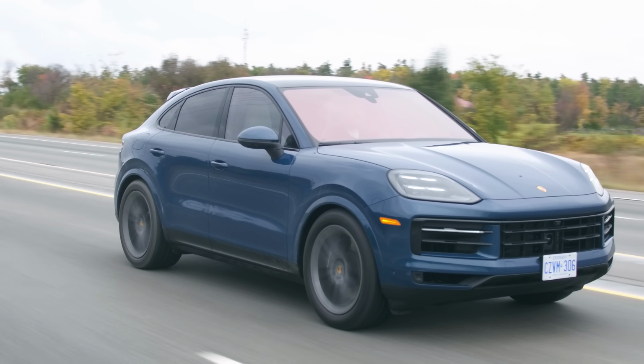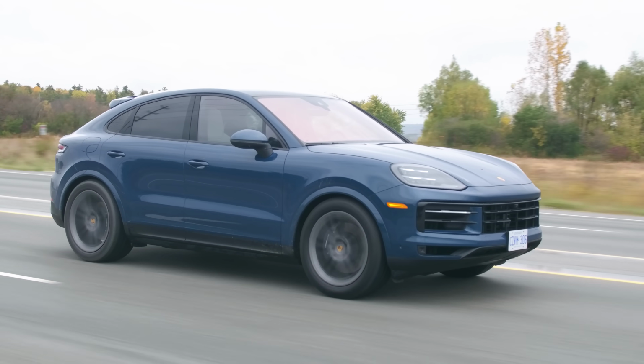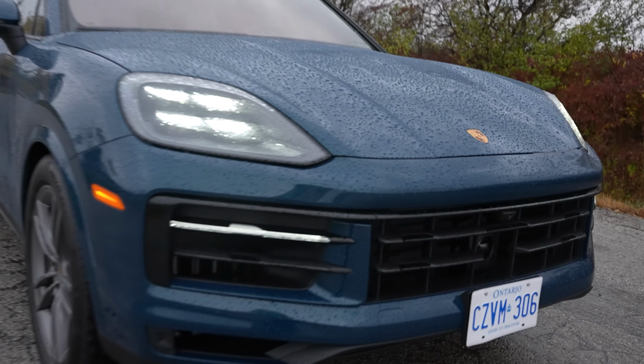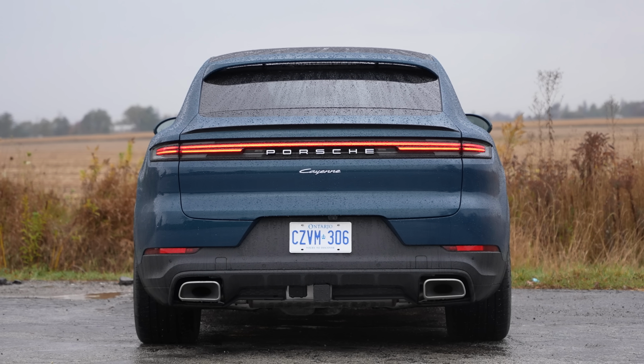And a new color for this year is the Montego Blue Metallic that we have, that does not pop in this overcast, but does look pretty cool. Montego or Montego? Whatever you want to say. I'm saying Montego. But you know me, I still don't like blue cars. Imagine if this was a green. Well, I guess it's kind of greenish.